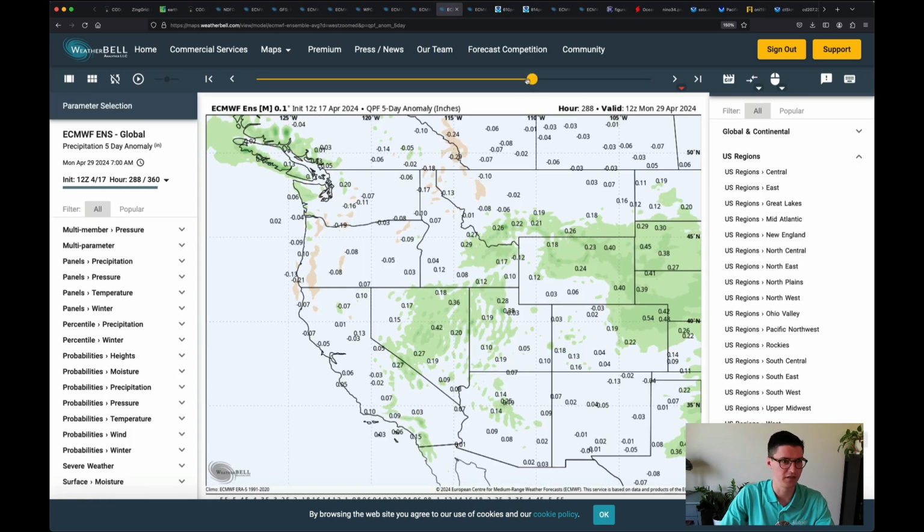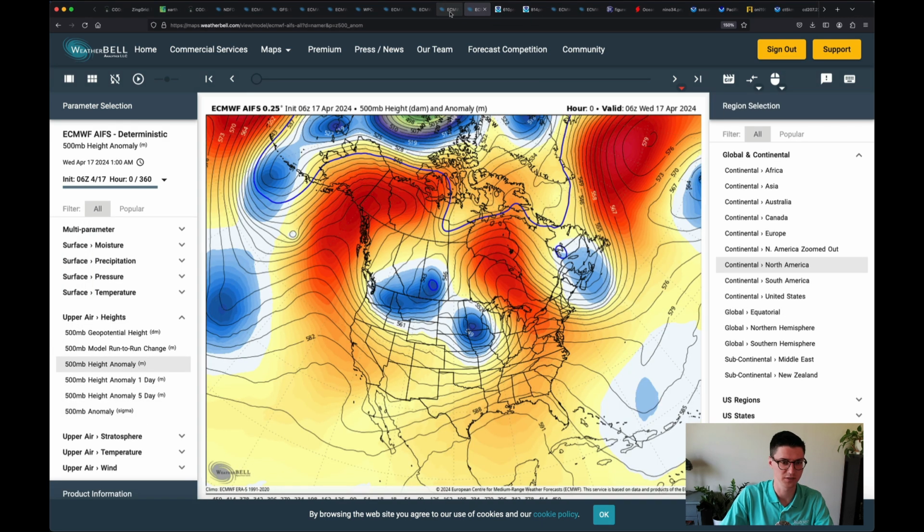Look at the ECMWF. This is the ensemble precipitation departures from average. It's a 5-day kind of rolling window, and I've taken it out to the end of the next work week and then through that weekend as well. So kind of Thursday, Friday, Saturday, Sunday, and then Monday of next week. And you can see kind of general increased precipitation across some of the states here in the West. Not the strongest signal. Again, this isn't the biggest trough that we've seen come in, but there's at least that signal there in some of these long-range models.